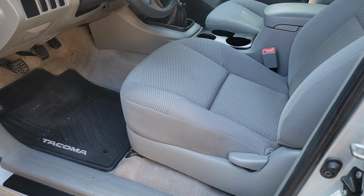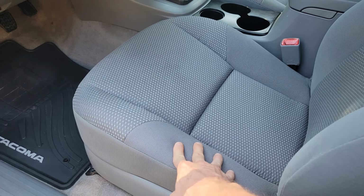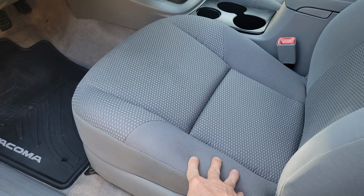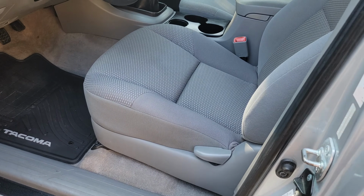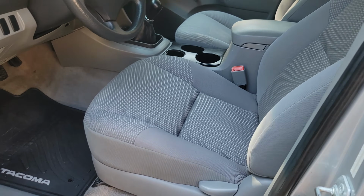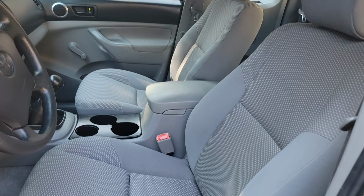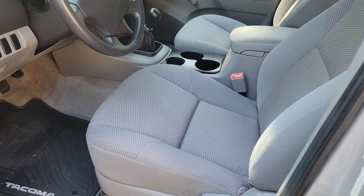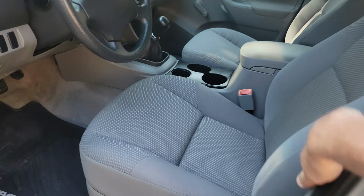So this whole project started with fixing this. This is a new old stock Toyota seat cushion cover, say that 3 times fast, and I paid out the nose for it, but it is worth it. It matches pretty darn good considering the rest of these seats are 17 years old. I'm not mad at it. Even to the naked eye, it's just barely noticeable.